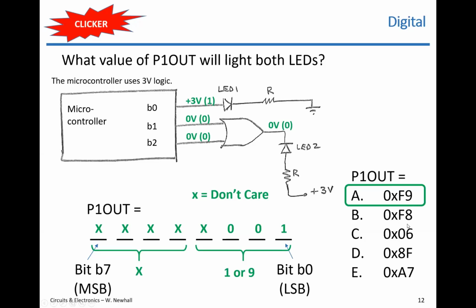Okay, so 0x just denotes we're looking at a hexadecimal number. That's right. When you're programming in C, it doesn't recognize the subscript, so you put 0x. Yeah, thanks for pointing that out. Thank you.